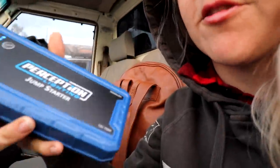Okay, it is later. It is 7:30 and the sun is up. My car just didn't start just then. Something is draining off it. Managed to get it started with my little jump starter. That's from Perception Lighting. Yeah, that was a massive help. Otherwise, we would have been kind of stuck here on the side of the track. I don't think anybody's carrying jumper leads.